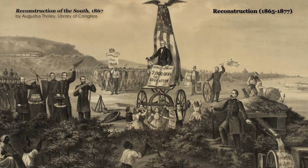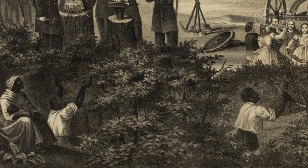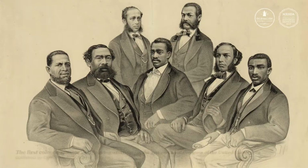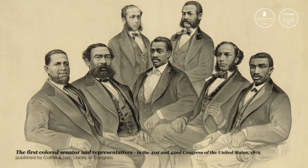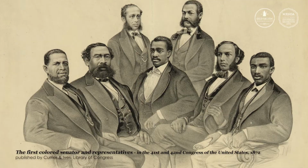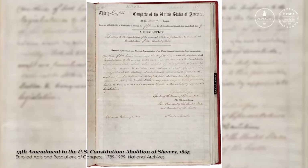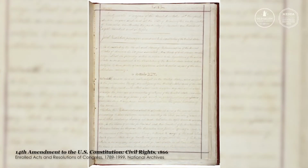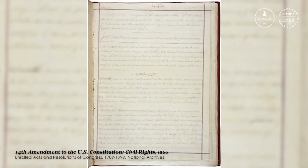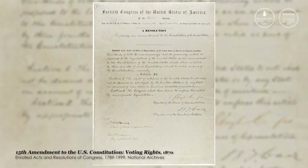Reconstruction, the time period following the end of the American Civil War in 1865 and lasting until 1877, was a significant period in civil rights progress for African Americans. Three amendments to the Constitution were passed. The 13th Amendment, which banned slavery and involuntary servitude except as punishment for a crime. The 14th Amendment, which granted citizenship and equal civil and legal rights to African Americans. And the 15th Amendment, which gave black men the right to vote.